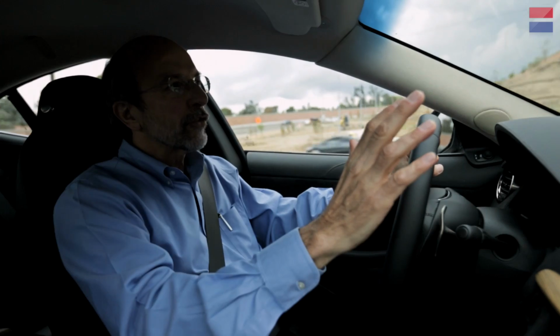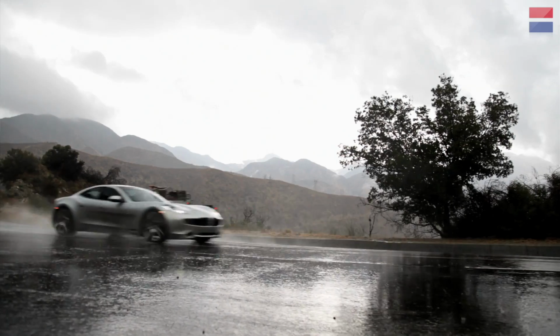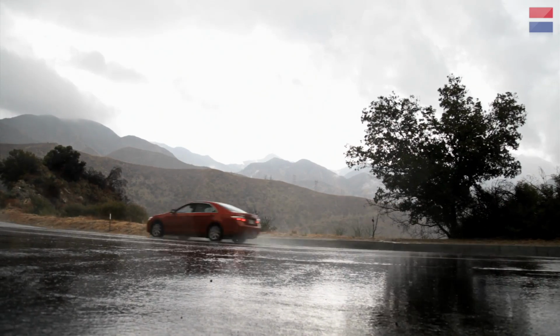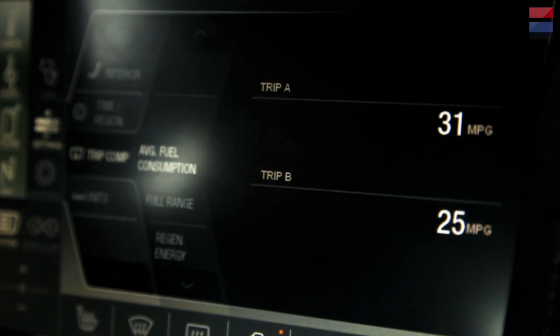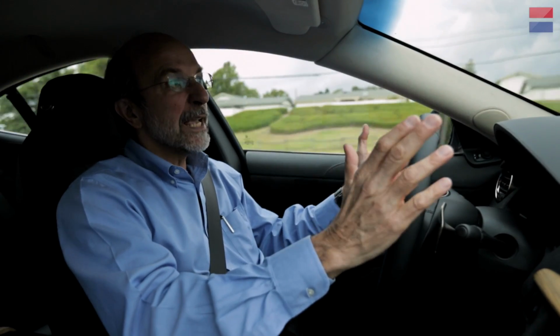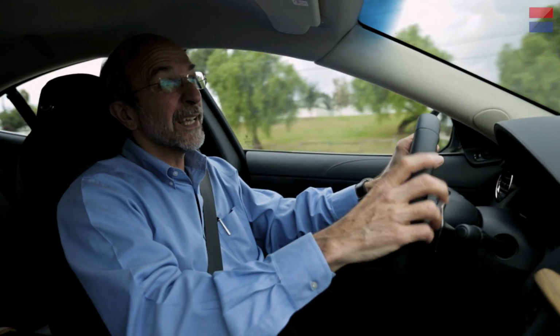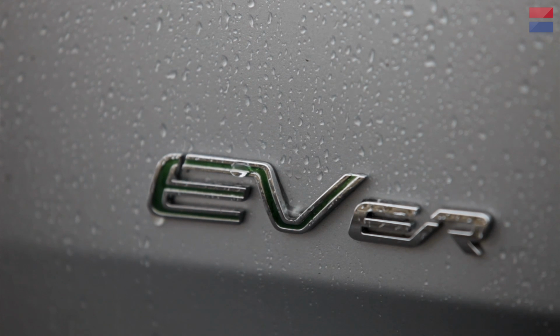The Karma is also very consistent with anyone who has environmental concerns. It's a plug-in hybrid, but it has that gasoline engine that keeps it going. It's sort of the perfect combination. And in fact, we've gotten 31 miles per gallon. Now, 31 isn't all that great, but this is a big, heavy, powerful luxury car. And in fact, none of the other luxury competitors can get 31 miles per gallon. So while it ain't a Prius, it's actually pretty good for what it is.